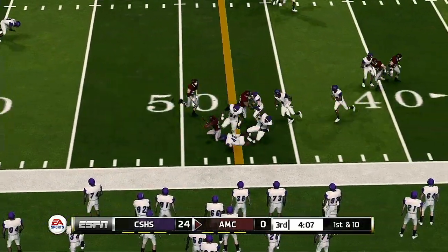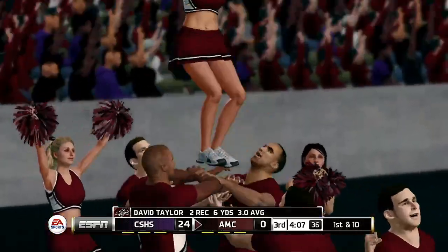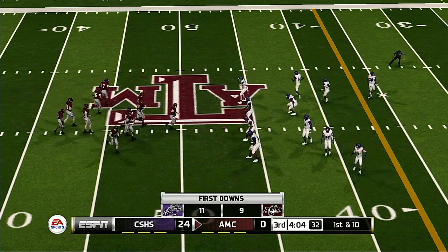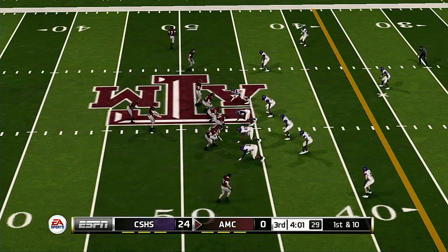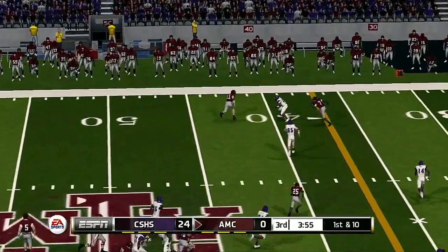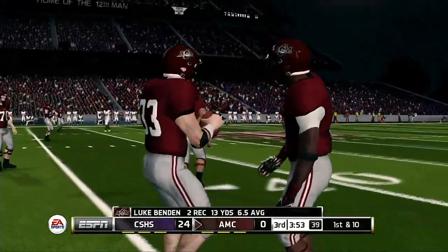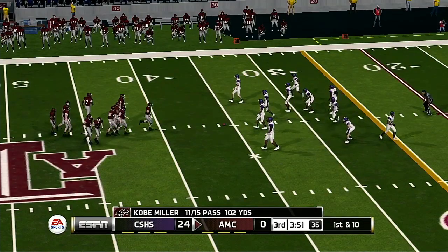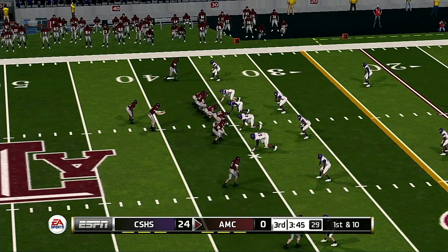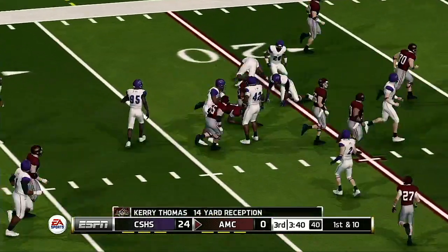They go with a screen here, and the halfback's got it. That's just a well-executed screen pass. They had the blockers in front, and they got it to him with room to run. He's pushed out of bounds around the 36-yard line. First and 10, ball on the 36. They'll bring him down at the 22.